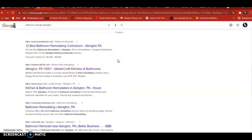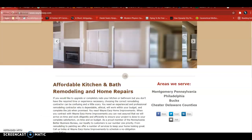Backlinks: if you think of the internet as a whole connection of web pages, a backlink is when a different web page links over to you. So, for example, if there was a forum for bathroom remodelers in Pennsylvania, and they had a blog and had your name and a link to your site on their site, that would be considered a backlink.